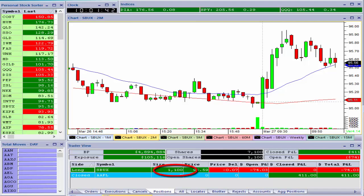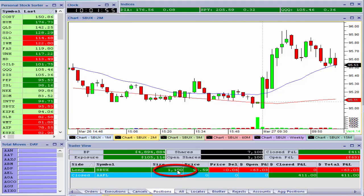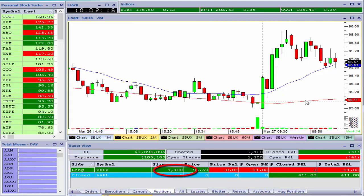Pick our size up a little bit here. Now I'm bidding below the market again. Look, I'm at 1,100 shares. If we drop a little bit more, it will start to fall into some of my additional bids down here. Come to Papa. Starbucks. What an amazing company Starbucks is.